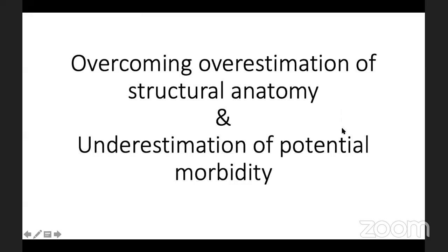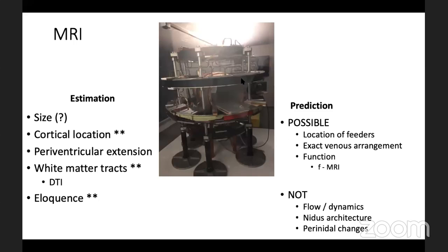So we look at the investigations that we have, and we try to understand and simplify the structural anatomy we see, but also be mindful of what potential morbidity we can cause. We have to plan that before you even take on the case and before you operate. So the two modalities we use for investigation are, first, MRI scans. And by the way, the photograph here is from Aberdeen, where it shows the first ever MRI in the world. It is housed there for demonstration.